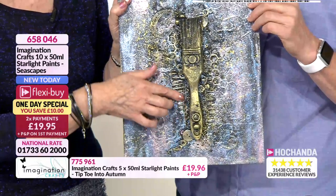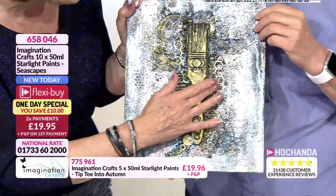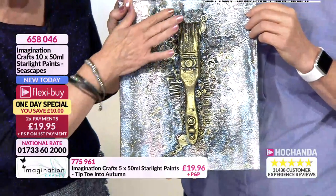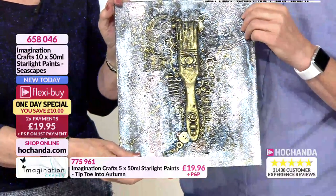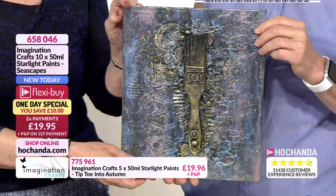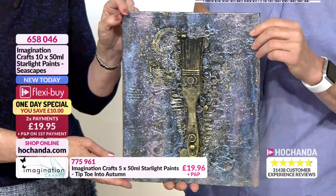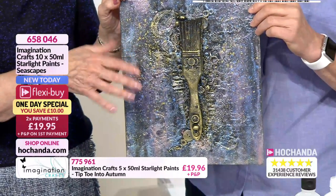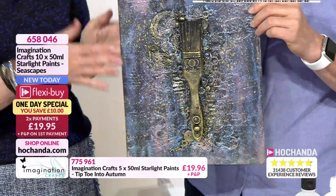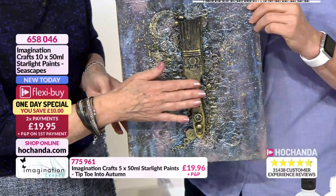But look, she's used corrugated cardboard here. She's used little scraps of fabric here. She's used her magic cuts here. And then look, with starlights, all starlight colours, all painted just like I showed you, with a brush, all over the canvas. But look, just by sticking everything down first, using your stencils, paint over the top with starlights. Look, this is pure artist mixed media. But you can do this.